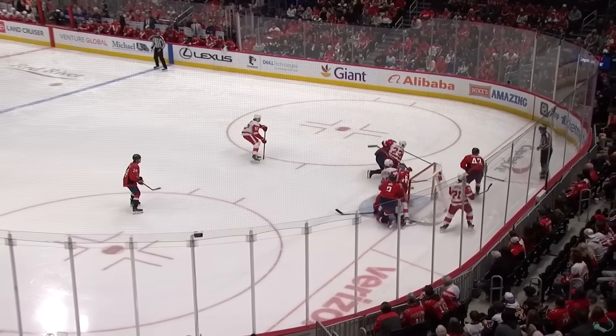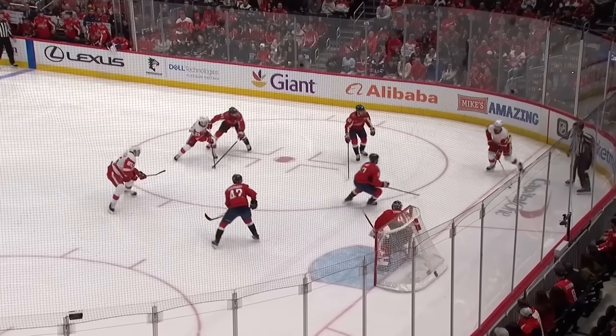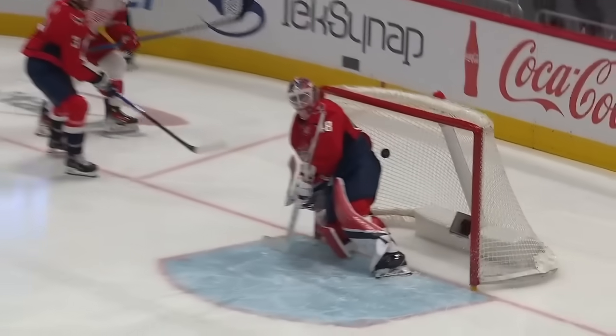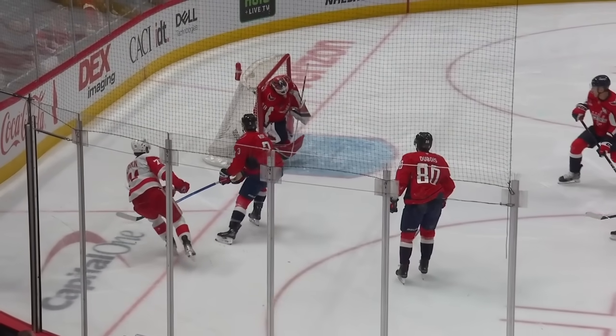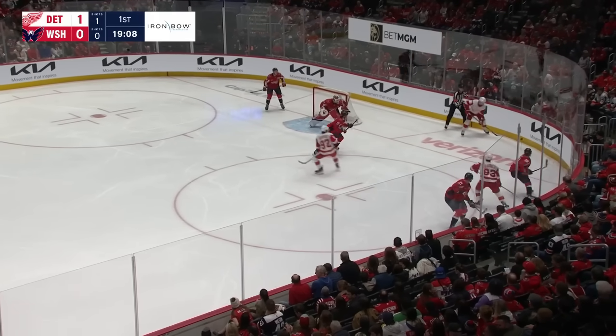It pulls Logan Thompson off of the post. So on the forecheck, you get the sweep check by Raymond. But as soon as Logan looks over, it goes off the ear, behind him, and into the net. Very heads-up play by Dylan Larkin, who's got his 25th goal of the season now. And you can see, aiming at the head the entire time. He has a goal in each of the last two Detroit outings.